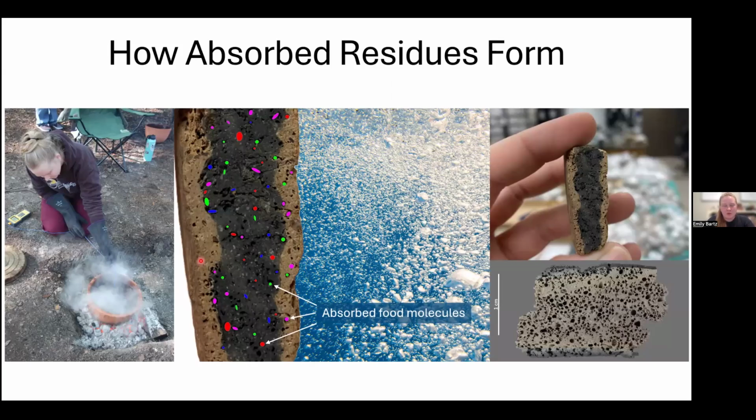So how do absorbed residues form? Absorbed residue analysis or organic residue analysis is primarily the analysis of lipids, which are fats and waxes. And just about everything has these in it. Even if you took your thumb and pushed it against the side of pottery, there would be some residue. I don't know if it would be picked up on, but just about everything has these lipids in it. So it's a great thing to analyze because it's going to give us a lot of information. And boiling, thankfully, really helps the release of these molecules. So heat and water play a big role in mobilizing these lipids. And as food is being processed in these pots, those molecules are getting broken down, and the water is helping it seep into the body, the matrix of these sherds.